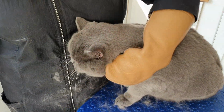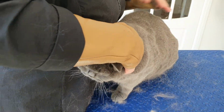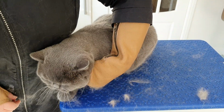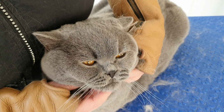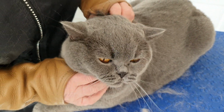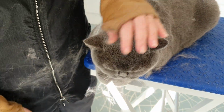And just say, you know, it's just as important to groom your short-haired cats as it is your long-haired cats. Yes, I know, Troy. You tell everyone. You all need help, don't you? You all need help, all you pussycats, with brushing and looking after your coats. Yes, that's a good boy.